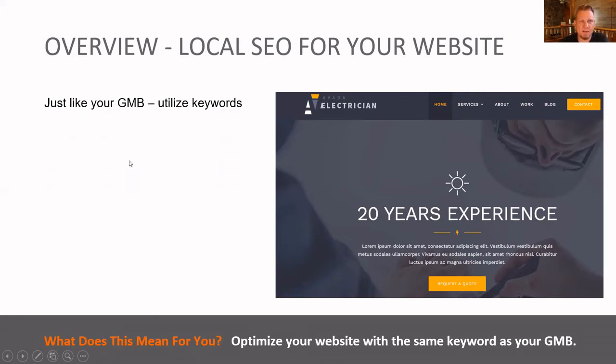So some quick context: this presentation that we do walks through the basics of local SEO. We talk about the GMB and your website, and the stage that this is in is really how to leverage the keywords. Previously, in the context of this presentation, we just talked about doing some keyword research with everybody, right? And now it's, okay, take those keywords and let's leverage them within your website. So here, what we have is an example.